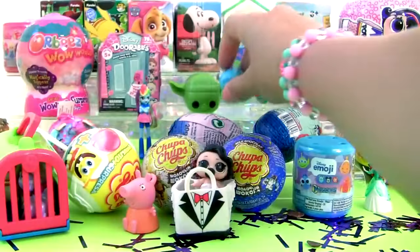Pikachu chocolate surprise. Orange egg. Flyer plus the toy. Paw Patrol.